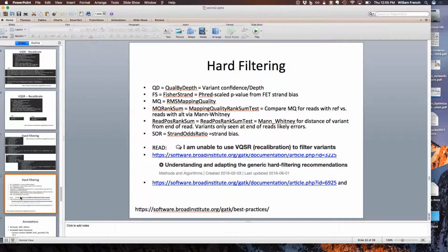But each read you have contributes a little bit to that. So this normalizes by depth. So things that are sequenced to high depth will have high quality, but they could still be bad. We can have, let's see, what do we have here? So Fisher strands. This is a Phred scaled p-value from a Fisher exact test looking for strand bias. If all the variants are only called on the negative strand and no variants are called on the positive strand, that's probably a false positive. We're going to throw that out.